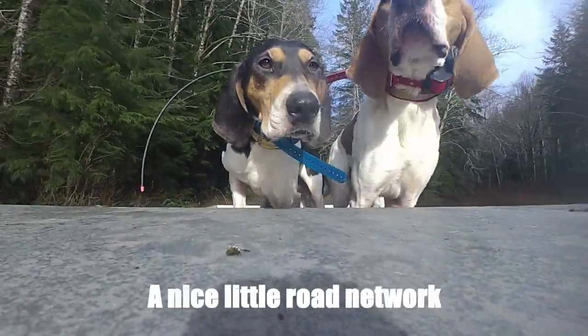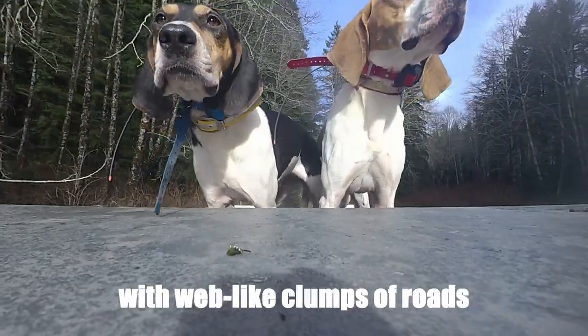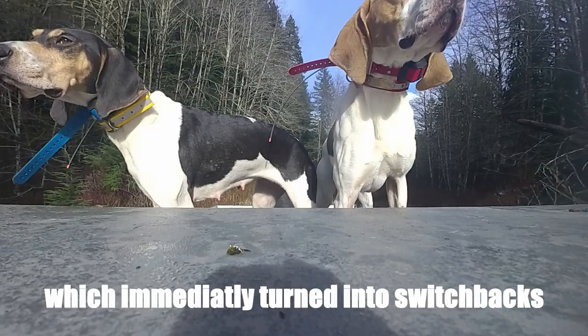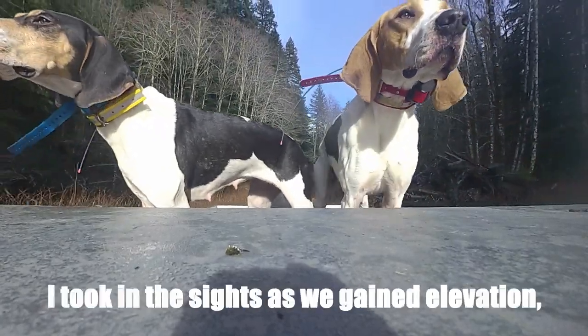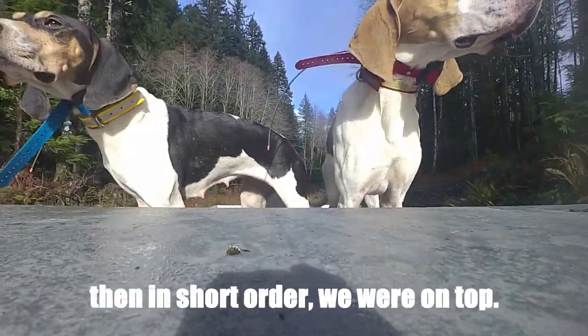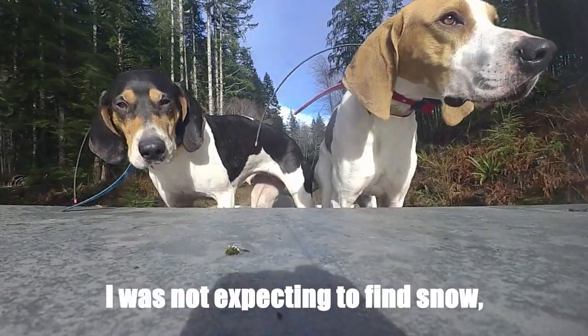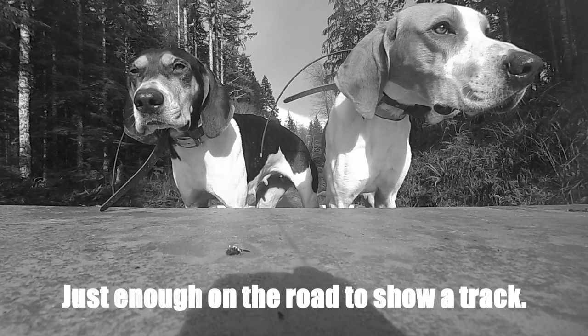A nice little road network weaves its way through this canyon, with web-like clumps of roads branching off the main line. I took the first left, which immediately turned into switchbacks going straight uphill. I took in the sights as we gained elevation, then in short order, we were on top. That's when things got interesting. I was not expecting to find snow, but there it was, a light dusting, just enough on the road to show a track.